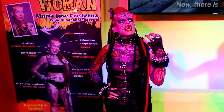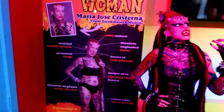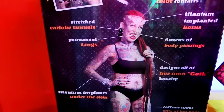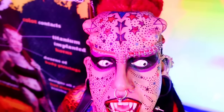Maria Jose Cristerna from Guanajuato. No, actually Guadalajara. And that is a real person. She's got dozens of body piercings, color contacts, implanted horns, stretched earlobe tunnels. Yeah, you can definitely see that there. See all the piercings on the face, the horns up top.